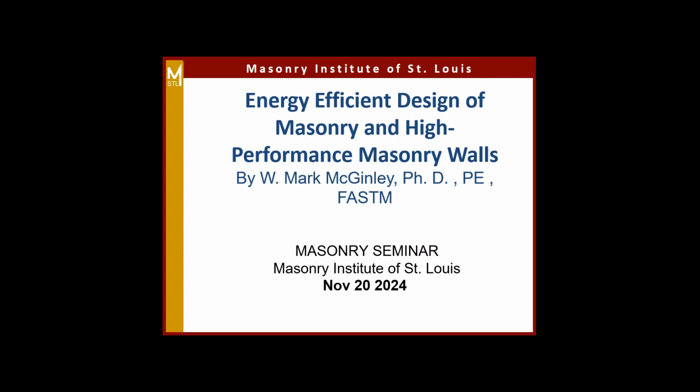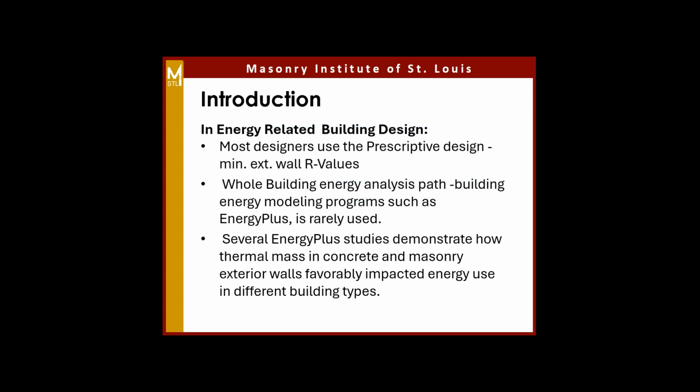So what we're going to do here today is hopefully give you a better understanding of how buildings perform with respect to energy and how masonry walls, particularly the exterior walls, will impact that energy performance, and then hopefully give you guidance on how to design it.